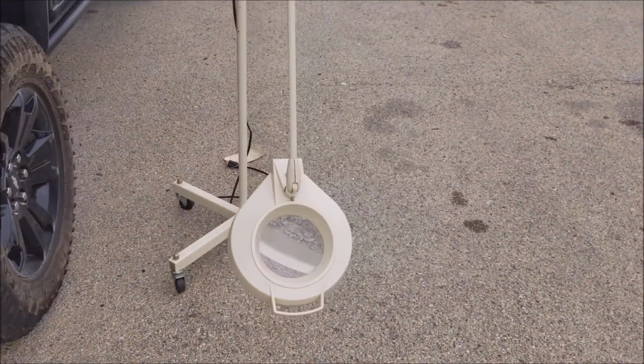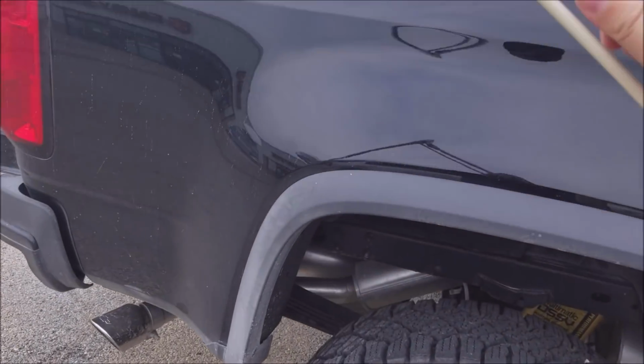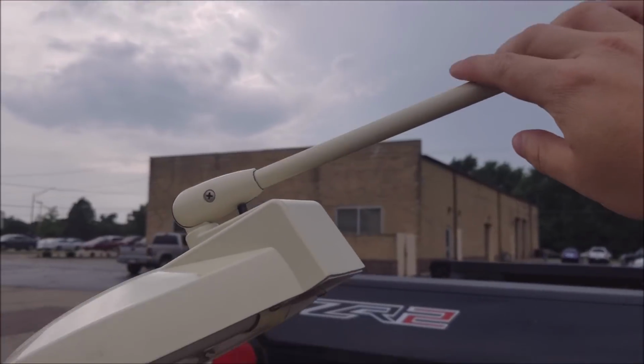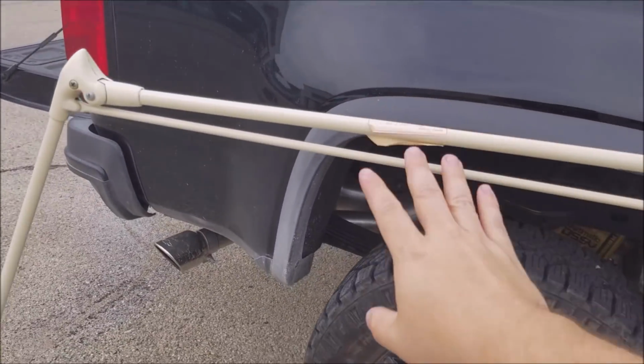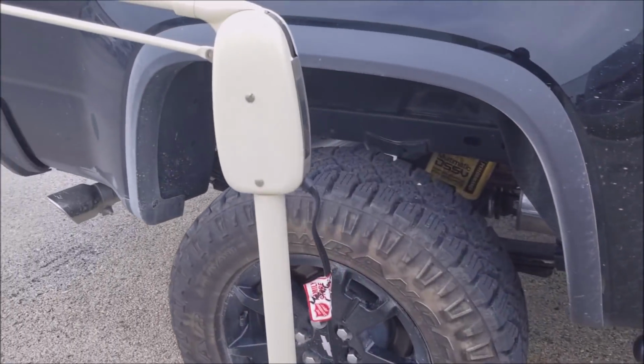Then the big ass lamp we got here is this magnifying lamp. See, it bends all over the damn place. And I got to test it in the store, it does work. It was $13.99, which is really a lot for a lamp. We can look at the brand back here.